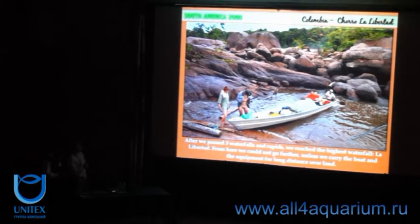I take you to a creek, river in Colombia, which I was the first one to research recently. And after we had passed 3 waterfalls and rapids, we reached the highest waterfall, called La Libertad. From here we could not go any further unless we carry the boat and equipment over it.